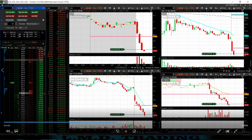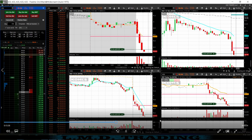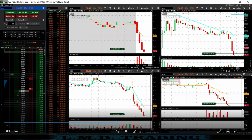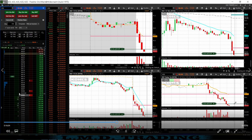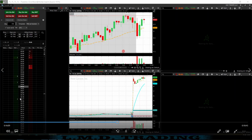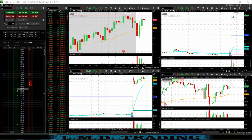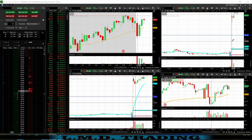I moved my stop down because now, come over to the 1 minute. I set it off of the 1 minute. So I like kind of bar by barring it on the 1 minute. So this trade is not going to cause me to lose any money. We're already up 1R, already up $10. So had that been a full size trade, we'd already be up $50.